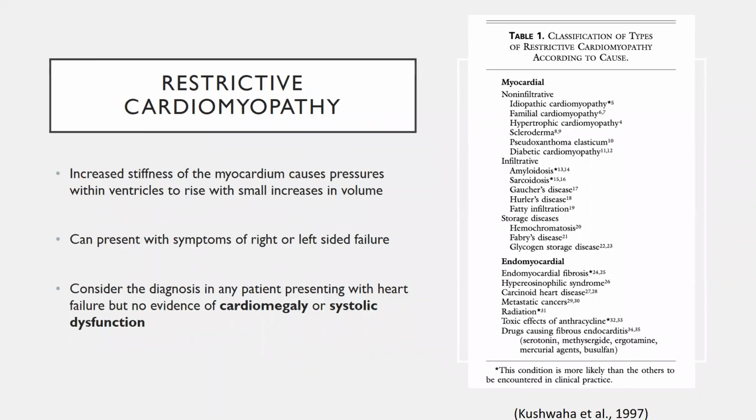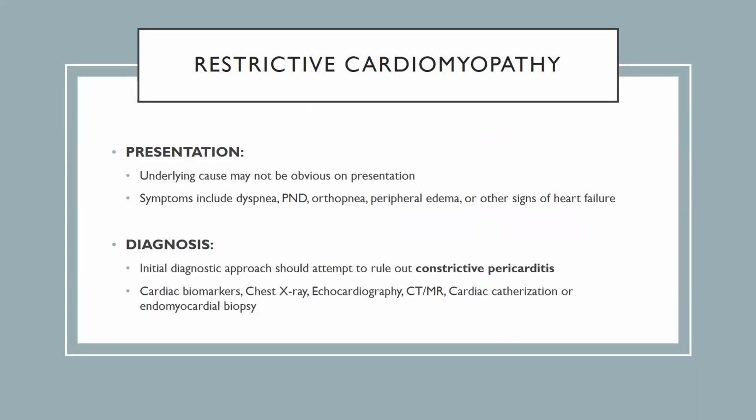The increased stiffness of your myocardium causes pressure within the ventricles to rise with small increases in volume. It can present with signs of right or left-sided failure. Consider the diagnosis in any patient that comes in with heart failure symptoms, but no clear evidence of cardiomegaly on X-ray or systolic dysfunction. There are, again, various classifications of the different types of restrictive cardiomyopathy. I won't go into all of those, but you can see based on the causes, they have myocardial causes as well as endomyocardial causes, different drug effects as well.